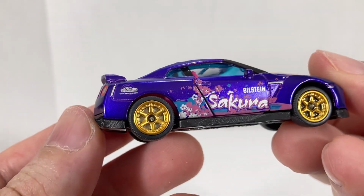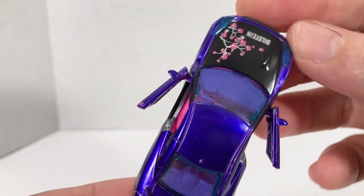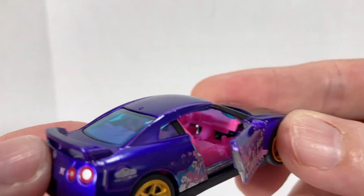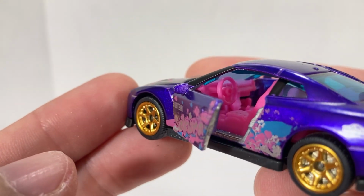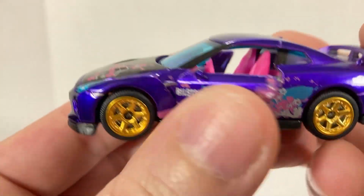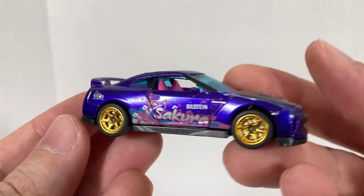GTR badge on the back. Nice gold wheels. Pink interior. Suspension. All right, please open all the way. And no. We got noped. That's as far as the doors open. But pink, so you can definitely see the interior. I don't know what that knob is on the passenger side. That's weird. There's one on the driver's side too, in the floor. I don't remember GTRs having that in real life. I love this thing though. They made these in other pretty colors too. Blue and all these other colors, but they're older and they don't look as good as this one.